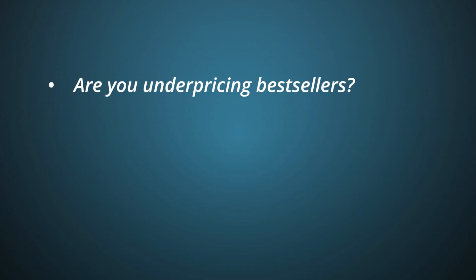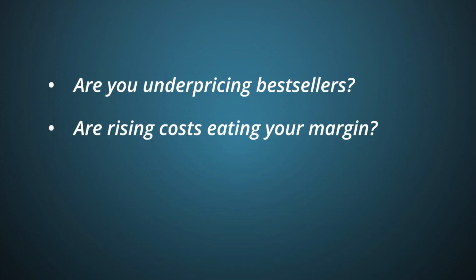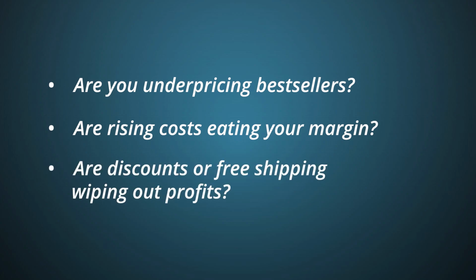Start with your top sellers. Are you underpricing best sellers to stay competitive? Are rising tariffs, freight, or COGS quietly eating your margins? Are you offering discounts or free shipping that is wiping out profits? Use your numbers to pinpoint the leaks and then start plugging them.